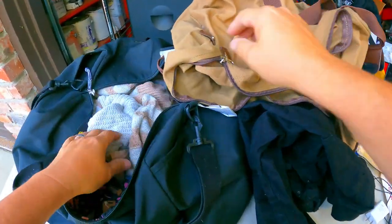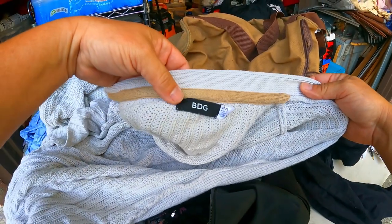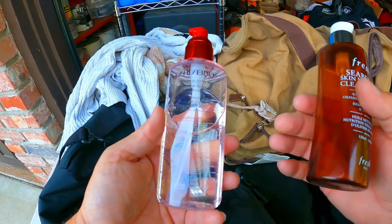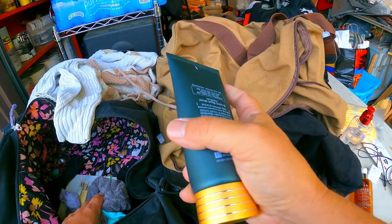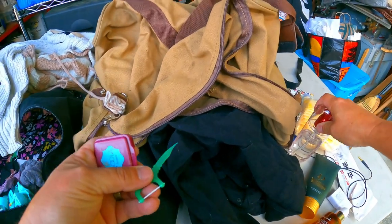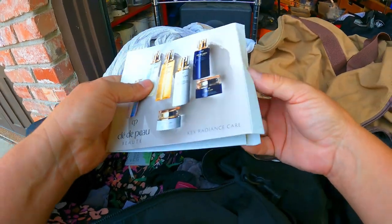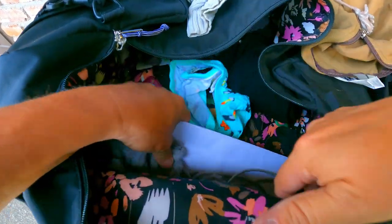Okay, that's a nice bag right there. It's a little dirty though. Everything's a little dirty in this one. Got any good brands here? BDG. Huh. Strawberry. Seaberry Skin Nutrition. Shiseido. I don't know. I don't even know what that is. Machu Yun. There's a lot of junk in here, unfortunately. What's this? That's some little samplers. All right, $30. We didn't have too much into it.